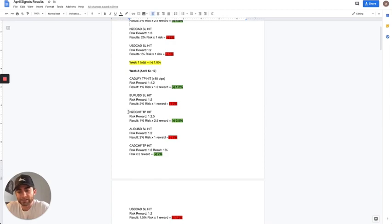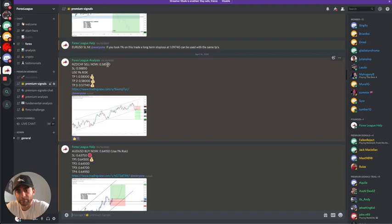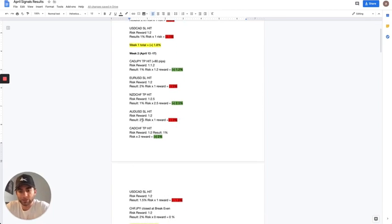Next trade, NZD CHF. Let's come back into the chat. NZD CHF, took out this position, used 1% risk. Hit profit, hit the TP, 1 to 2.5 risk reward, made 2.5% back into the green. On this, plus 1.7% for the week. And the next trade, AU, hit stop loss. This one we recommended you to risk 2%. We recommended you to actually risk double this trade, and the news hit and it spiked up very aggressively, hit stop loss.